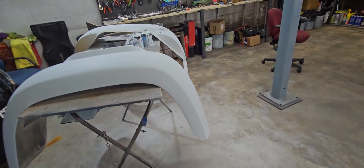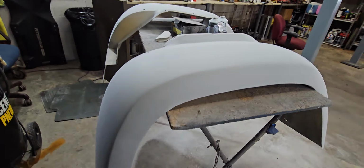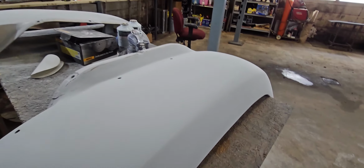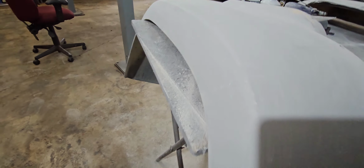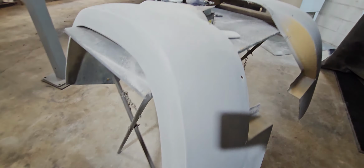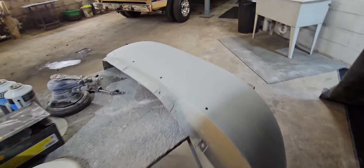Magic Man Jay just finishing up the dually fenders here. Look at them, things are perfect. You guys remember how bad they were? I think it was this one. It had a giant hole in it. Looked like somebody put their fist through it. You can't even see it. My man got skills!